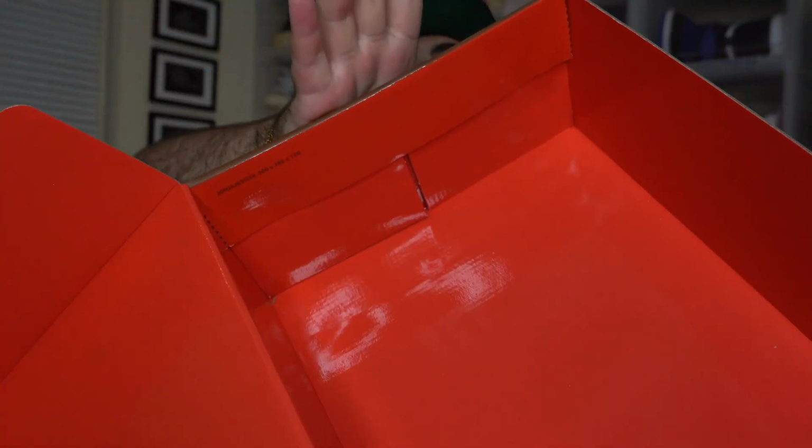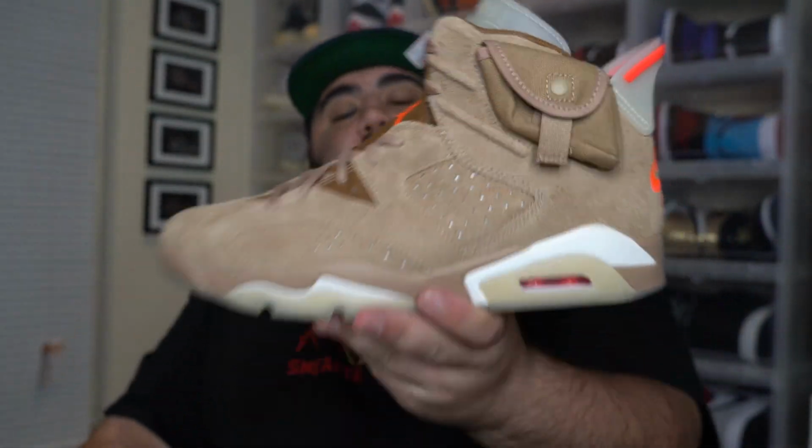For all you Inspector Gadgets, if y'all want to see the inside of the box, there it is. That's pretty much it for the box. Let's put that to the side. Let's talk about the left shoe. Now, both shoes are very, very similar, but they do have a little bit of differences in the shoe.